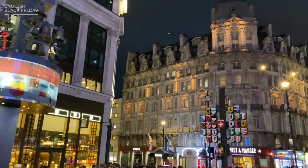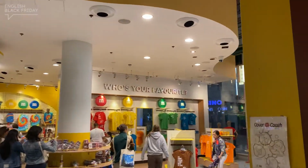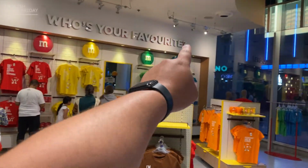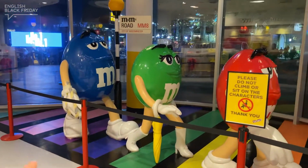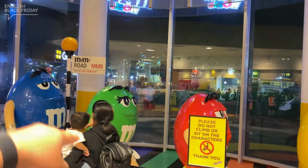So this is Piccadilly area, and this is Eminem's world. Look at this store. So who's your favorite? The red, the yellow, the green, the blue, the orange. Oh no, there's no orange. So this is the guys in here. It looks like Abbey Road, but actually this is Eminem's Road.